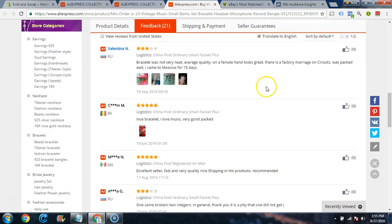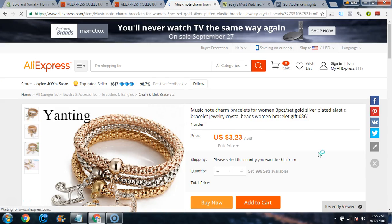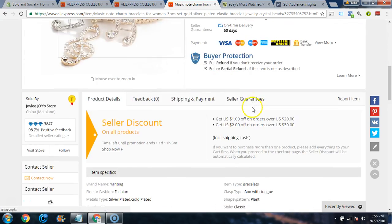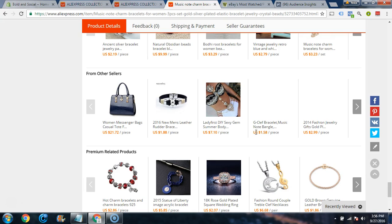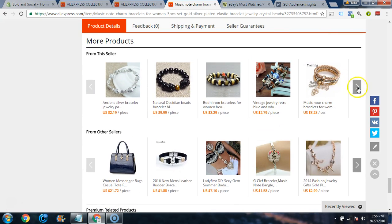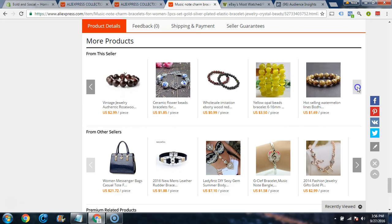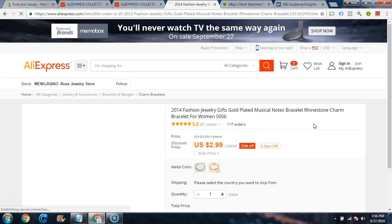So moving on. However, what you can do sometimes when you find a product that looks cool is come down to the more products at the bottom and see if there's anything else in here that relates. Like this, for example. Now this doesn't have any sales on it, so it's also the same store. So, I don't really know about this. So, this looks like a dead end for the most part. Maybe this is an idea.